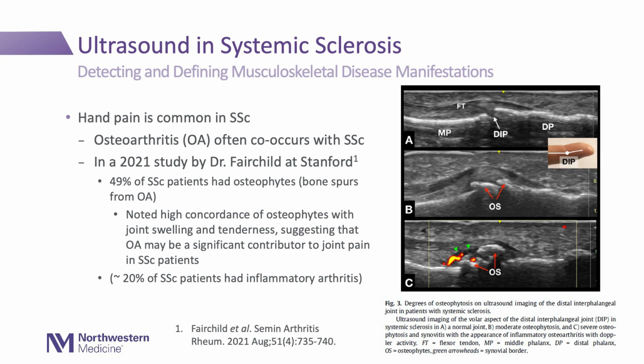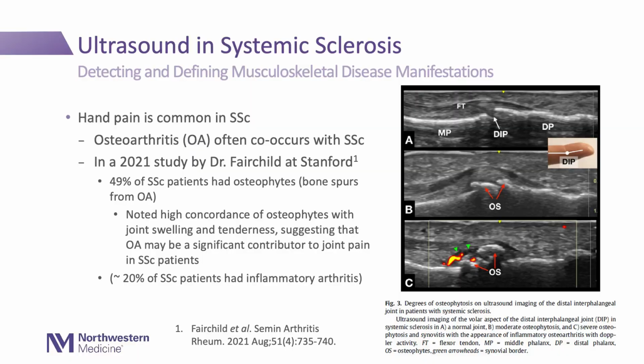And so on these images here, 1, 2, 3, the top one is a normal ultrasound picture of this joint, the underside of what's called a distal interphalangeal joint. And that's a normal one up top. You see there's bone, that little space in between is the joint. It all looks normal. The next one, there are bone spurs here and here, and those are called osteophytes, and those are the characteristic feature of osteoarthritis.